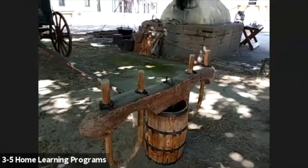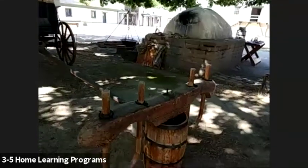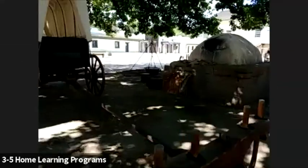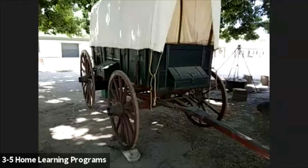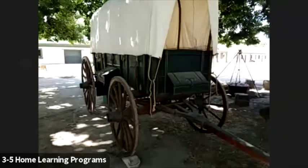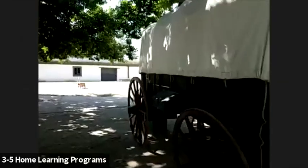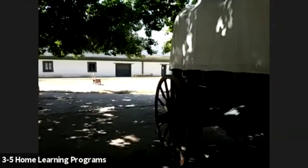Oxen are trained steers, male cows that know how to pull wagons, and you would have 6 oxen, so 3 yokes of oxen to pull this wagon. That would be containing about 2,000 to 2,300 pounds of supplies. And the beginning point of the California Trail is Independence, Missouri. Sutter's Fort is the end point. It was a 6-month journey and about 2,000 miles to travel to California by wagon.